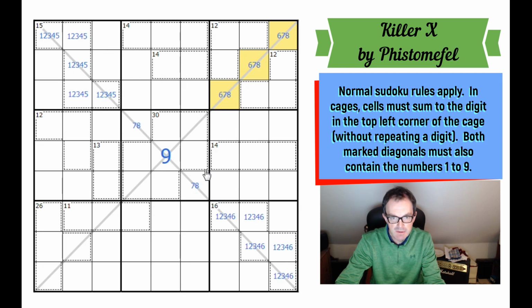Now, what next? Okay, yeah. So now let's look at this 26 box. 26 in 4 cells is quite restricted. There could never be a 1 in this cage. But here, the maximum value I can put in those 2 squares would be a 4 and a 5. Now if I put a 4 and a 5 in those 2 squares, that would add to 9.